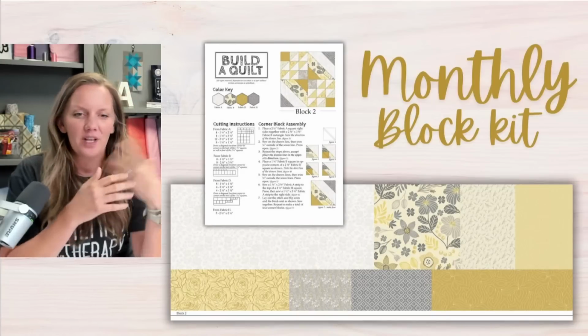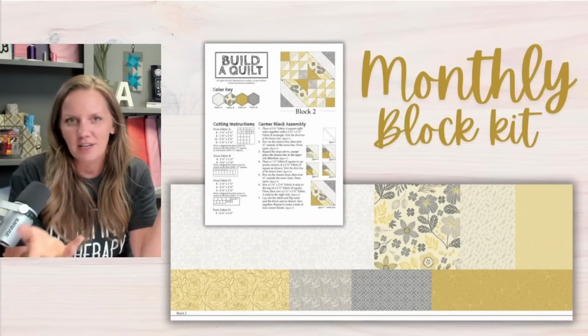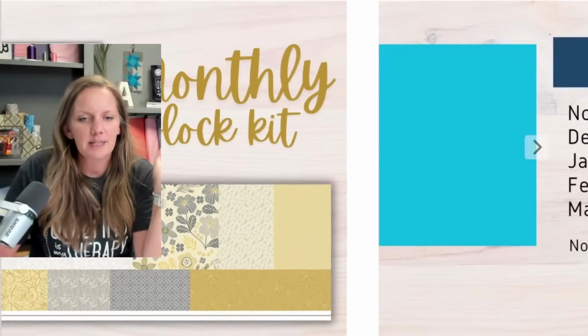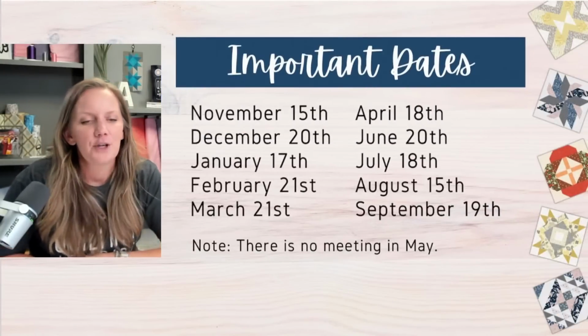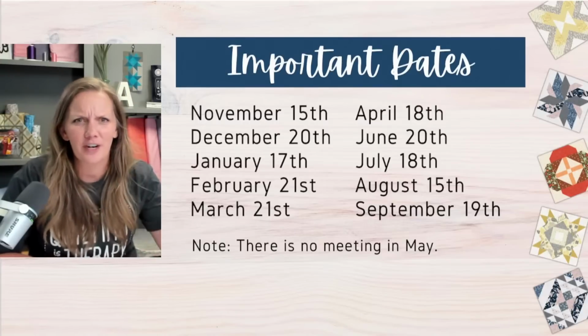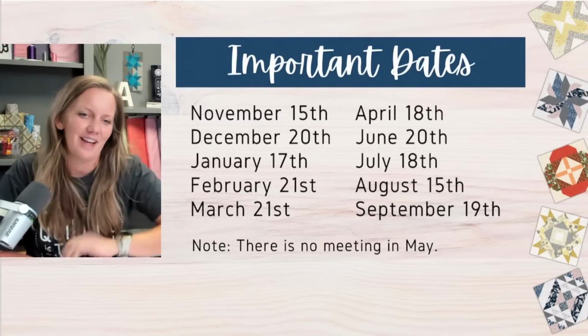So once the monthly block kits start going out, you get your kit every month, and then you can make it and show it off on our Facebook group and have a good time with it. So Build a Quilt actually starts in November, so next month, which is crazy because we just wrapped up last Build a Quilt last month.